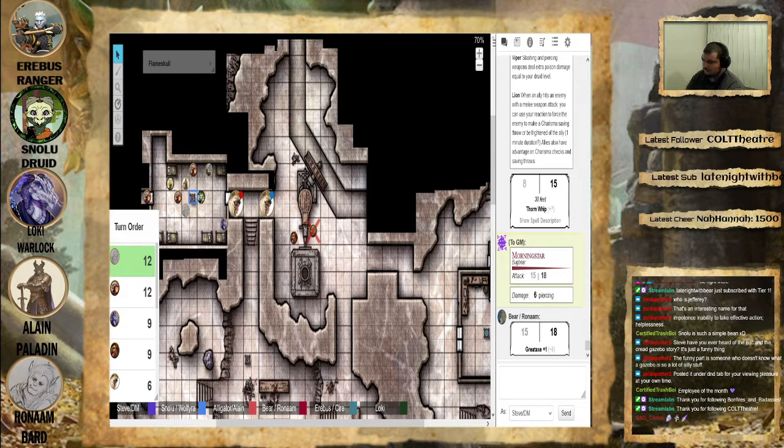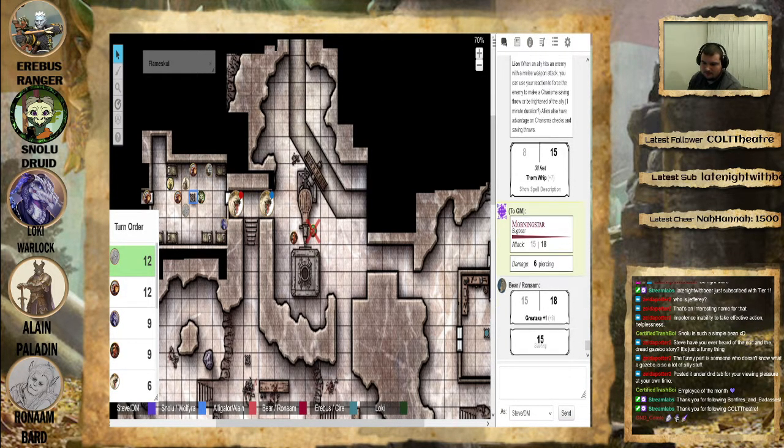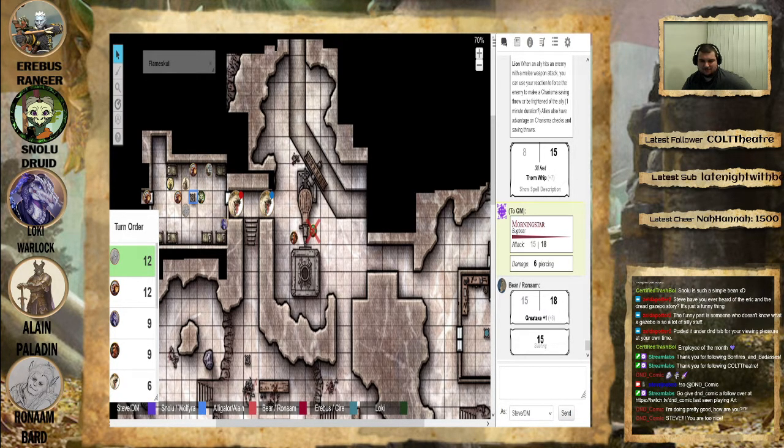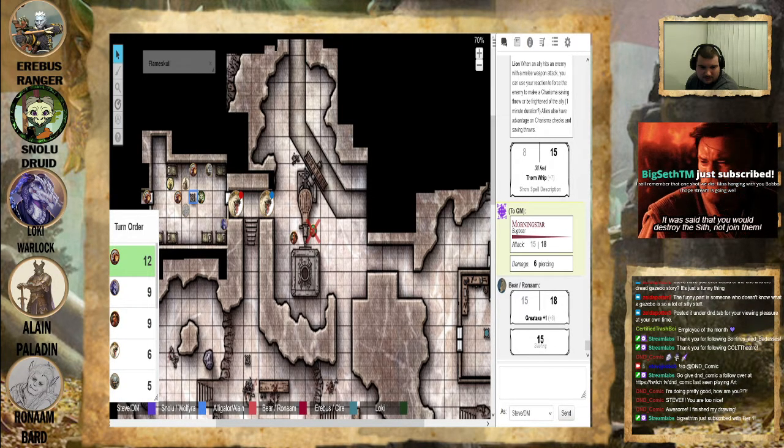The advantage. 18 to hit. That hits. And it's gonna do 15 damage. Slash into him, and he's kind of barely hanging in there. See him kind of... He's having a hard time keeping his weapon held up. He's gonna actually run behind you. How dare you attack, friend?